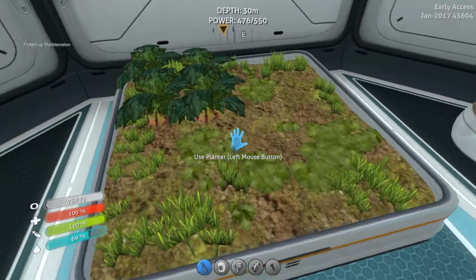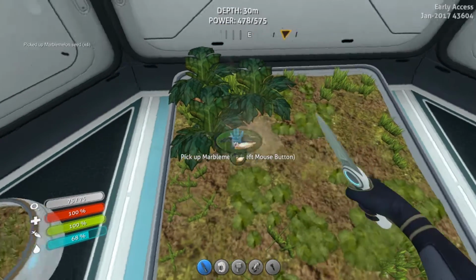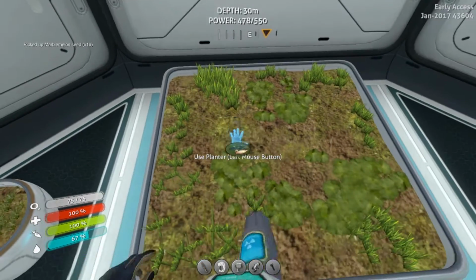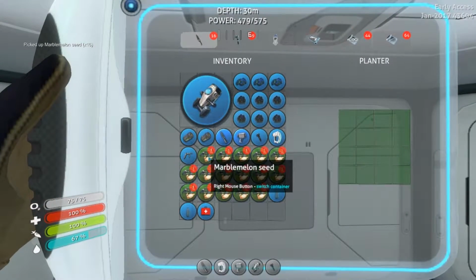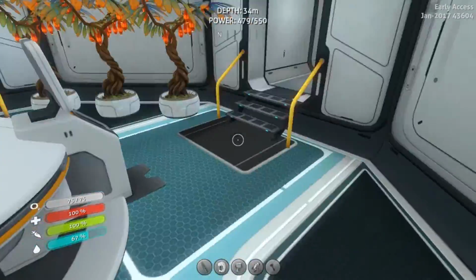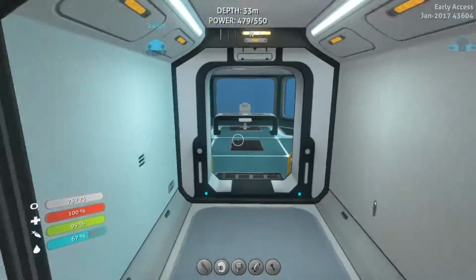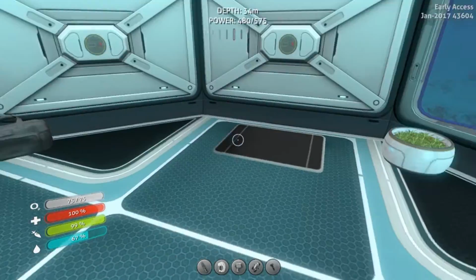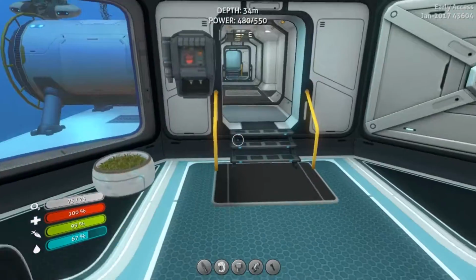Alright, let's see. I want to get... There we go. So now, let's just put 4 there. I don't need that many right now on the Aurora. I mean, Cyclops. You like my office? I got it going. I just got to figure out how I want to do the bed area over here.